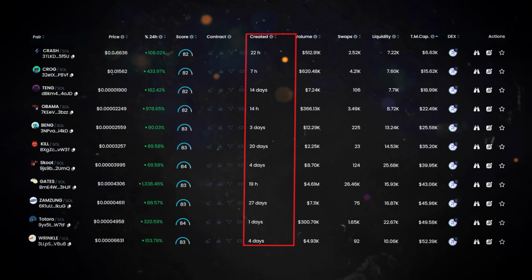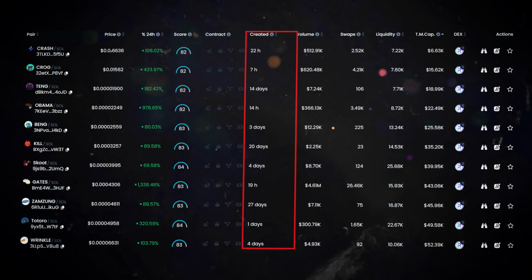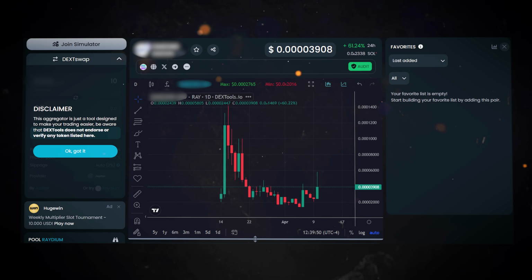As I mentioned earlier, it's unwise to enter a brand new crypto due to the rug pull and pump and dump risks. Instead, look for tokens that have been around for a few weeks, or ideally a few months. Now, once you've picked, click on the token. It should take you to a page that looks like this.